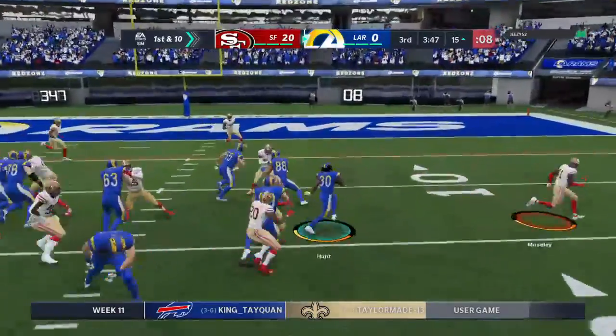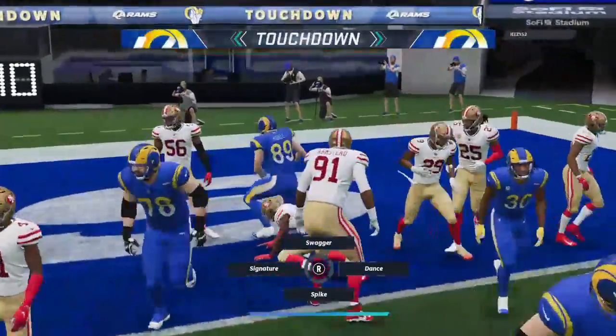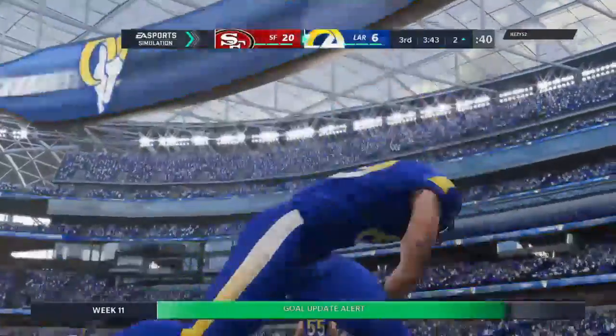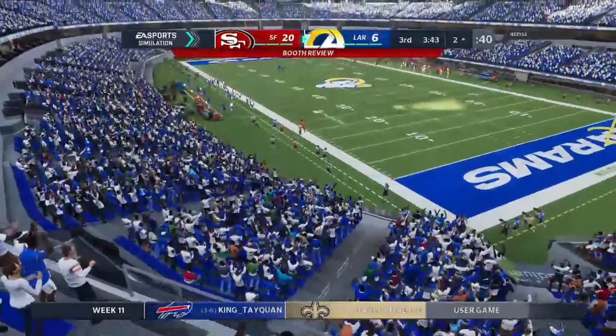First down. They'll run with Hunt. And caught down. And he'll get into the end zone. Touchdown, Rams. Tyler Higbee, his 5th touchdown now on the year. And the Rams are able to draw a bit closer.